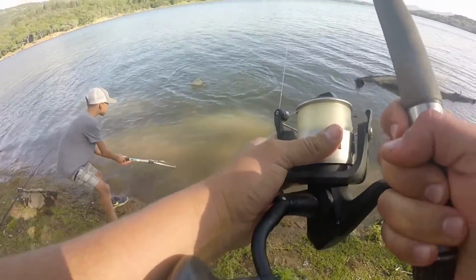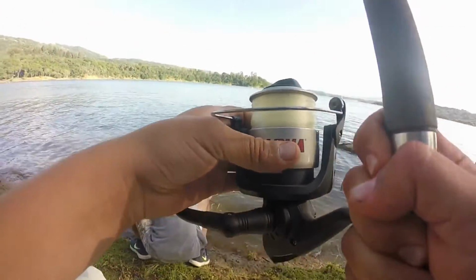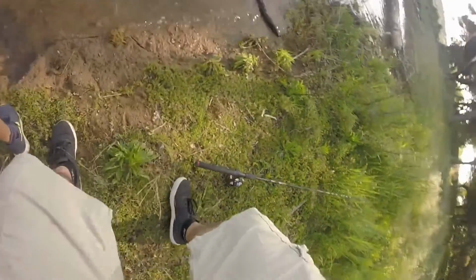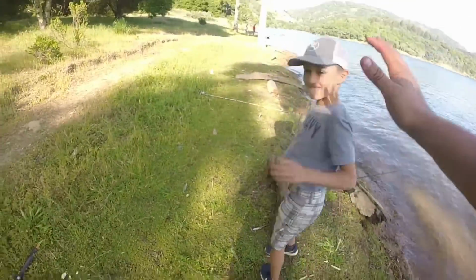It's not a very big one either. Here you go, get the net ready. Here you go. And go up, go up. There we go. Good job. Look at that. That is the first carp of the season. Good job, give me five.